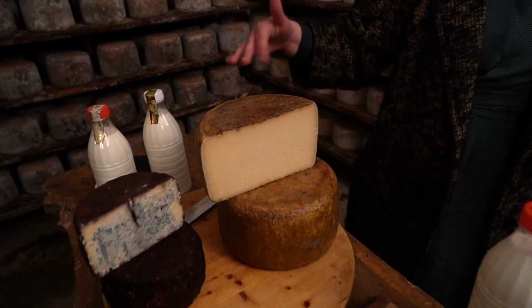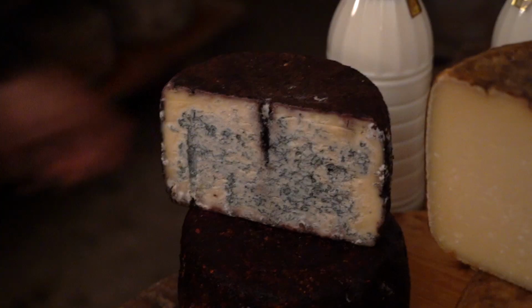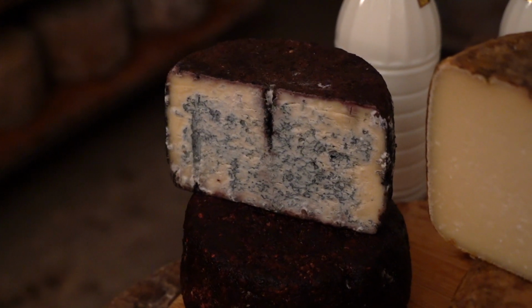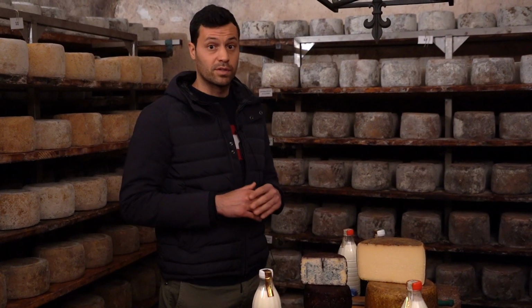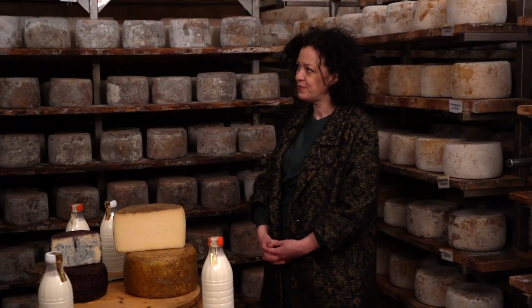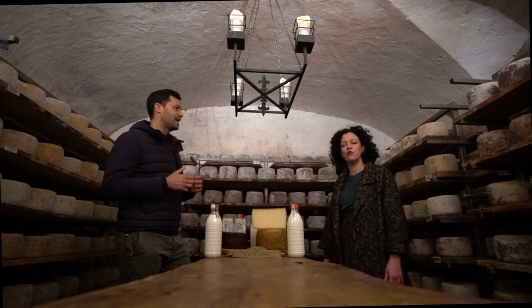Okay, this is one of the delights you produce, and now Carlo will explain to us in detail what it is. This is a blue mirtillo. It consists of a blue cheese which is cured with red berries from the Tuscan Emilian Apennines. It is cured for 4 to 6 months under these red berries. The contrast between the blue cheese and the red berries creates an exceptional product. It is an incredible explosion of flavors.